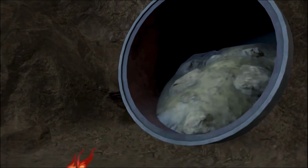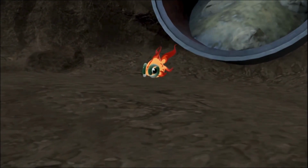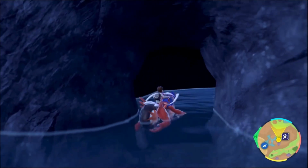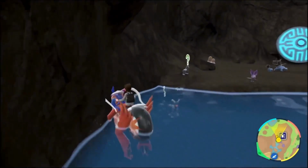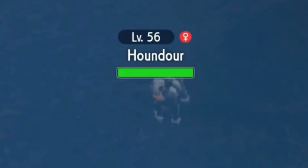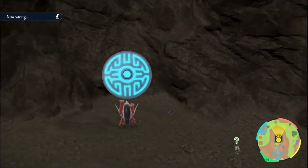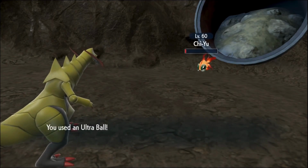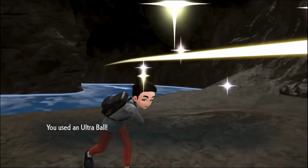And lastly, to the east is the Fire Scourge Shrine that held Chi-Yu, though this was the one shrine that was actually well hidden, being inside a cave at the top of a waterfall with way too many Pokemon waiting inside to ambush me, including some aquatic Houndour. What the dog doing? I do kind of wish the other shrines were well hidden like this one, but it's fine. The battle against Chi-Yu didn't last too long because I also caught it in the first Ultra Ball.